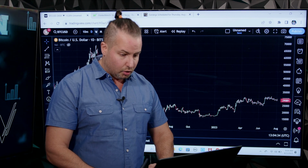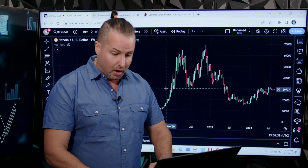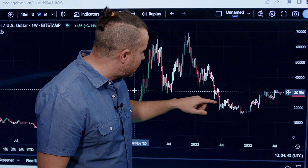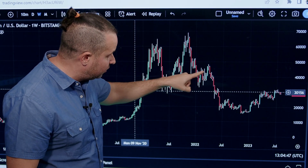Here's your Bitcoin. I'm even going to go to the weekly here so we can see it a little bit better. But that's why this level here is such a major resistance, because you had all these people buying in here. They were in the money. They didn't get out. They watched it come back.